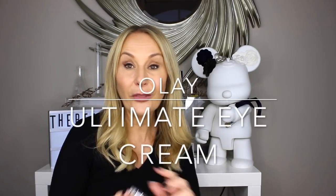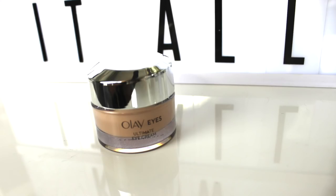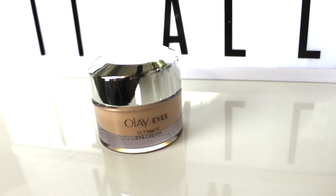Okay, so they launched three last year. This is without a doubt for me the hero product, and it's the Olay Ultimate Eye Cream. And the reason I like it is because this is a brand new pot. It's that colour. Now, it looks like a concealer. It hasn't got that level of pigment in it. It's super, super, super hydrating. But if I put it on the back of my hand, you can see it's a sort of peachy finish.